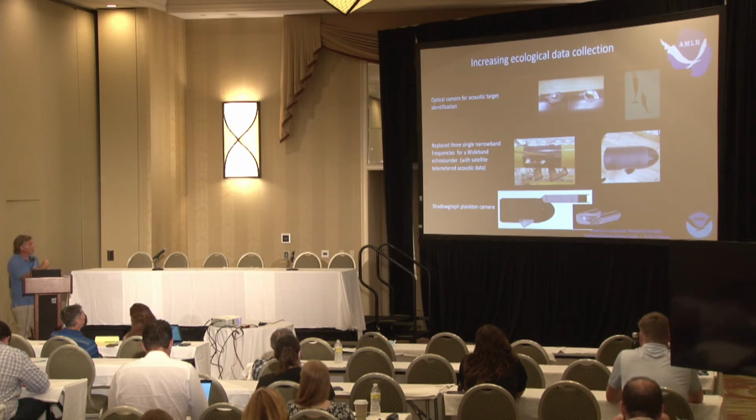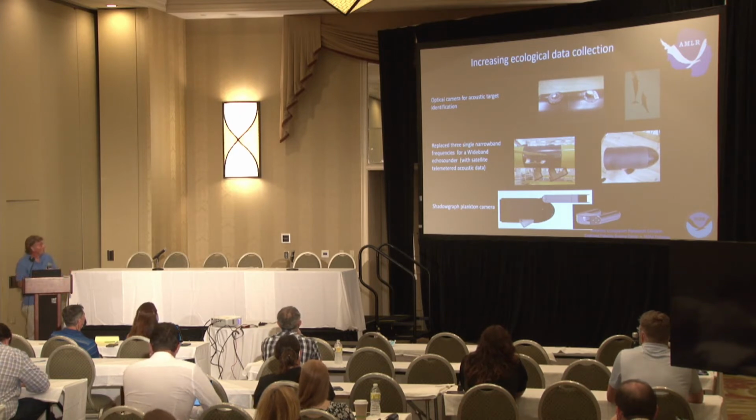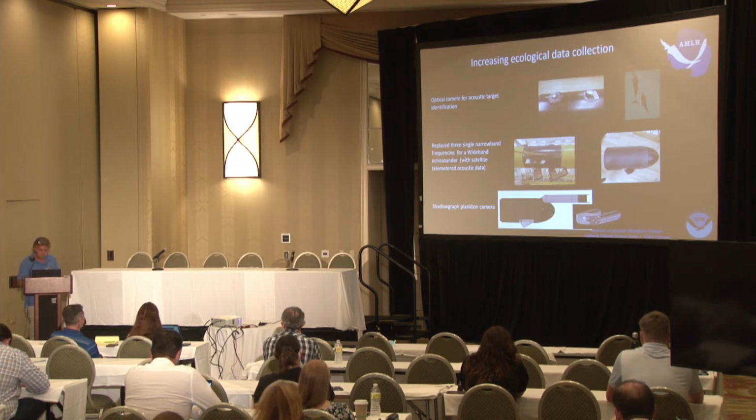And the third is a shadowgraph plankton camera. There's a number of these systems out there in different places, different people use them. But we wanted to develop one for the Slocum glider, and it's now for sale by the company. So we started with that. So that's the Freebird program, and it's ongoing, and it's what we do every year.